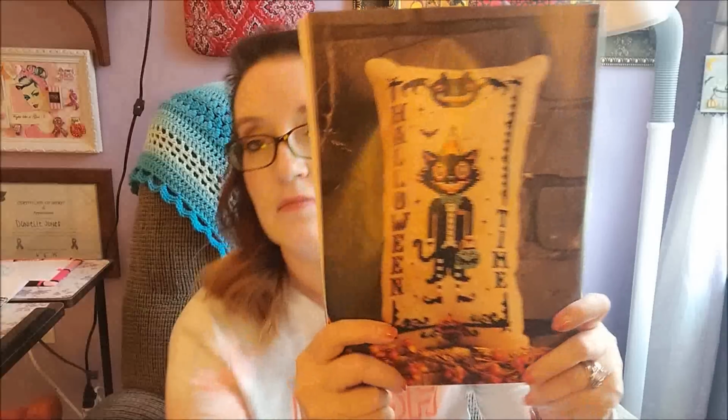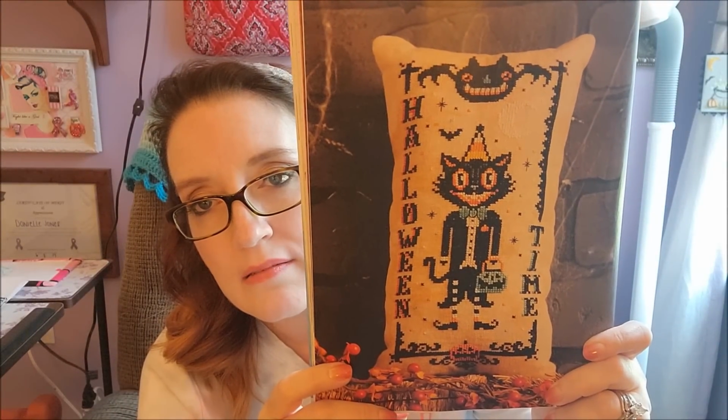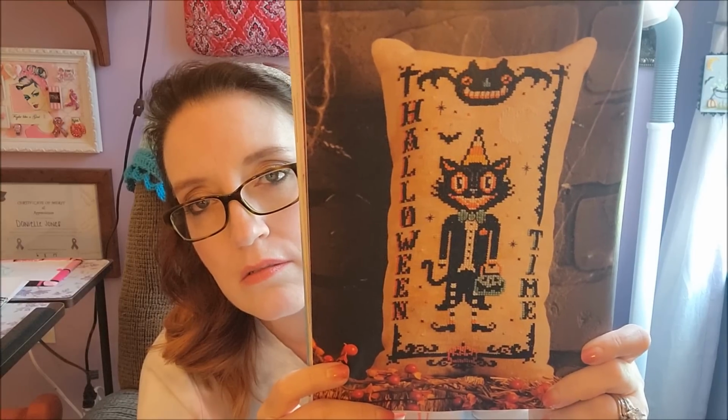But it's very pretty. Ooh, here is a pattern by the Witchy Stitcher, and I really like this. I love the Witchy Stitcher's use of turquoise. Turquoise is one of my favorite colors. So this one is called Halloween Time. I absolutely love this design. This is my favorite design out of the magazine. Don't you love it? I love it so much.